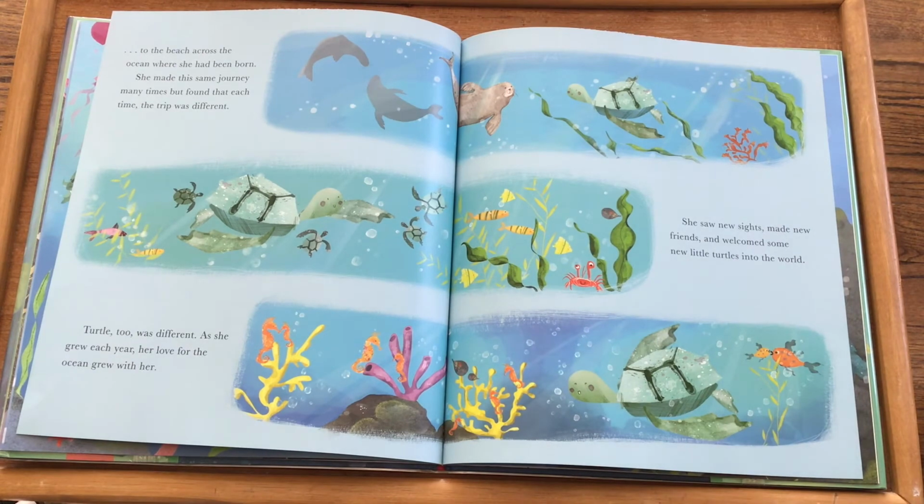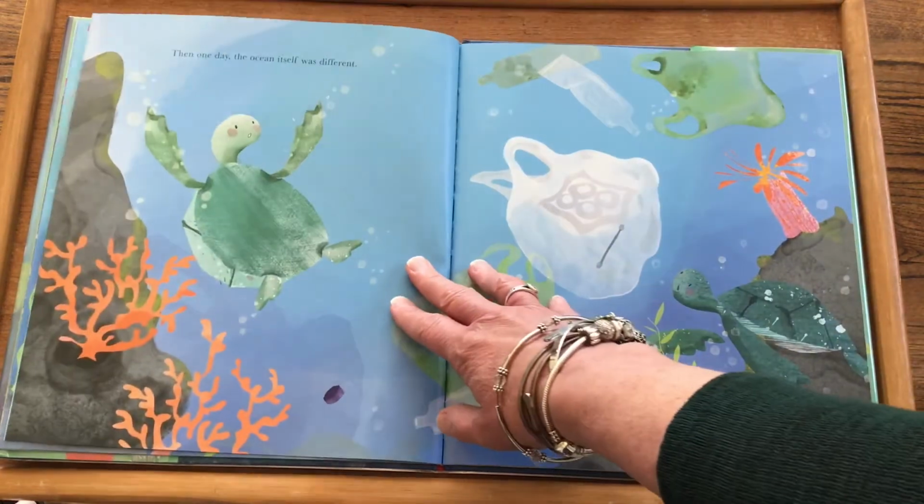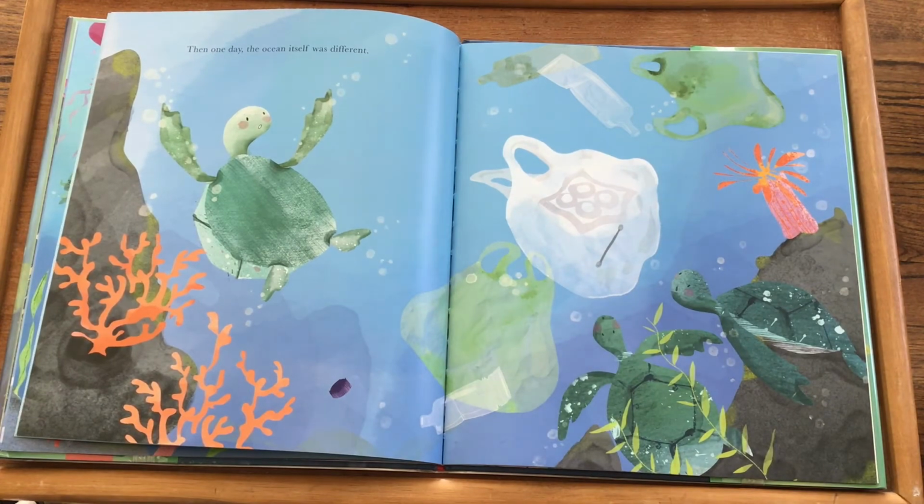She made this same journey many times, but found that each time the trip was different. She saw new sights, made new friends, and welcomed some new little turtles into the world. Turtle, too, was different. As she grew each year, her love for the ocean grew with her. Then one day, the ocean itself was different.